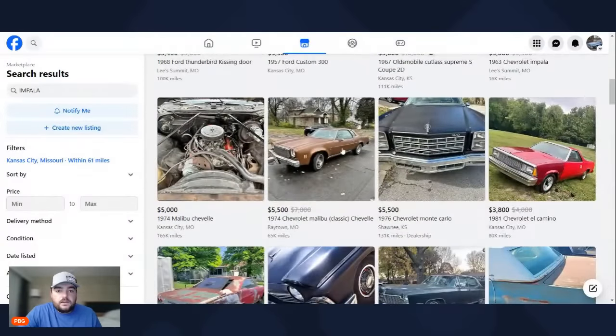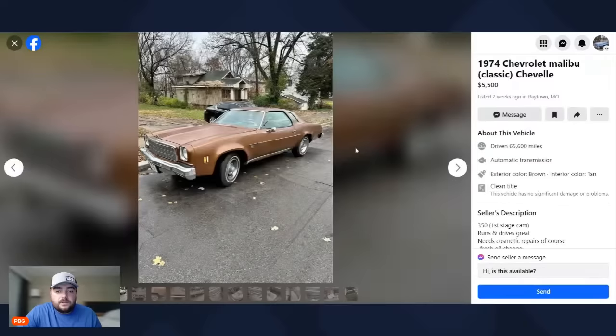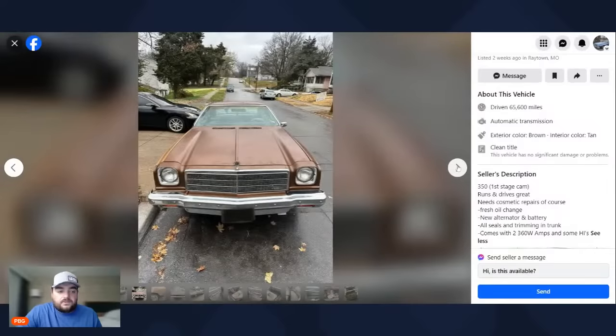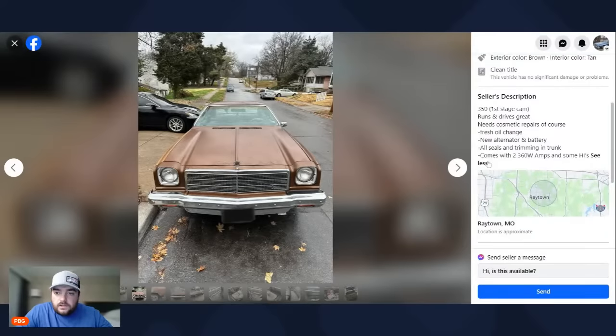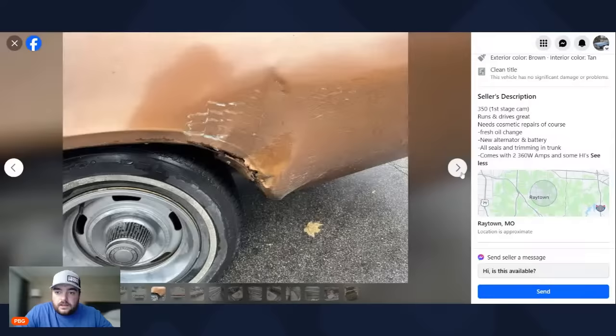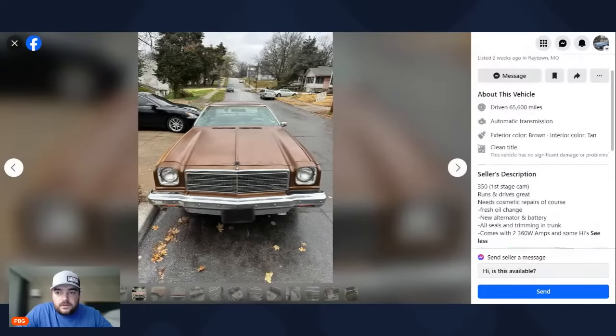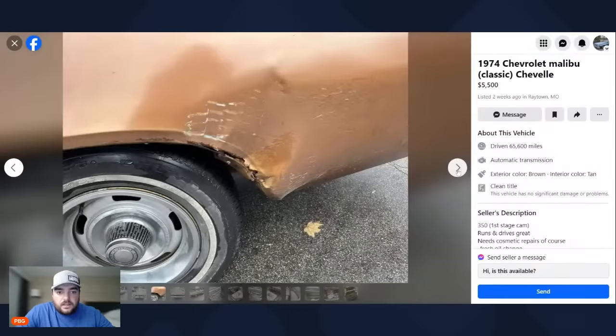Yeah, here's another one. This is a good one I've seen recently. 350 with the first stage cam. Wow. The first stage, not the second or the third, the first. Runs and drives great. It's got a fresh oil change in it, so you can't see the milkshake in there. That's pretty cool. New alternator and battery. Okay. And you might think, okay, you might say, $5,500.